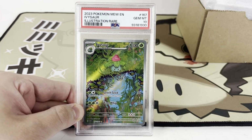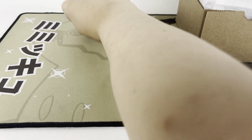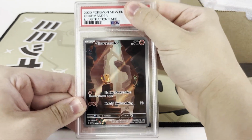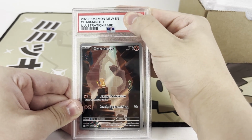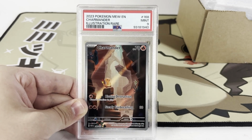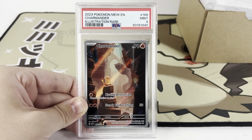Hopefully Charmander can follow suit. That would be perfect. Charmander. Here he is. This is one of the must-get 10s. We absolutely want a 10 for this one, as that completes a very special set for me. Charmander illustration rare. Oh, that's brutal. Mint 9 on the Charmander. It's alright. We've had a lot of hits.